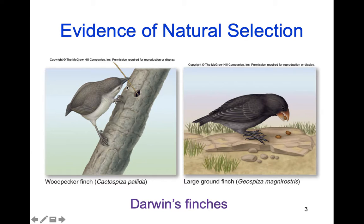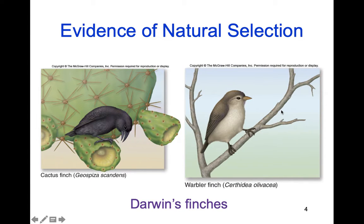This finch, which I think is pretty genius, was able to use some kind of little stick to get down inside of tree bark and get out larvae from insects. So he was pretty smart. That's how he used his beak. And there are ground finches with really substantial beaks that were able to eat larger seeds and crack them open, whereas this poor little guy would never be able to crack those seeds open. All these different finches could eat all the different types of things.